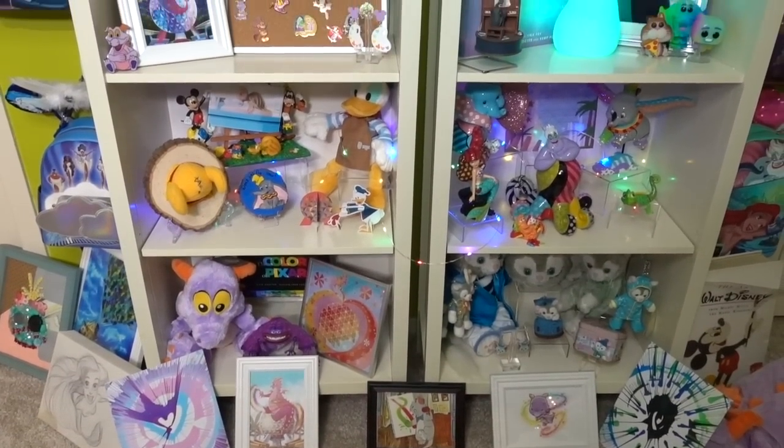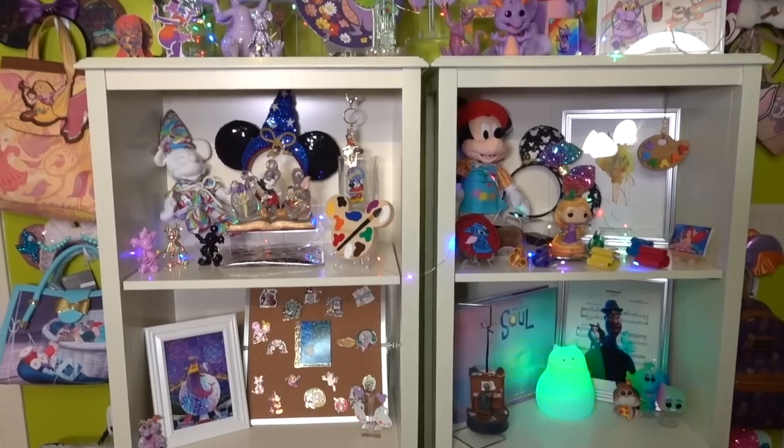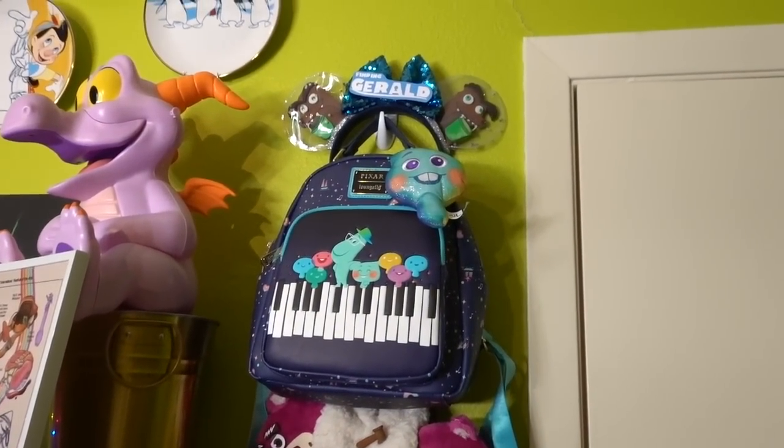Here is the finished product. I just did not have enough wall space to put everything up, so you'll see some paintings on the ground, but I'm so excited to show you guys the details. Let's take a peek. I think one of the best places to start is all of the bags and ears that I chose for the display.